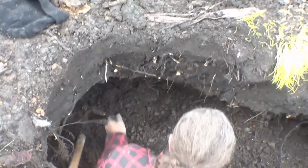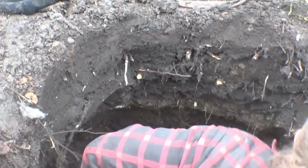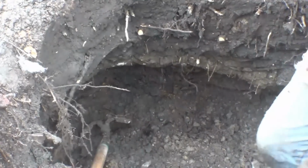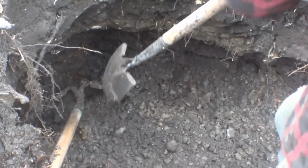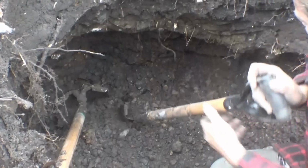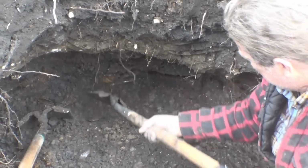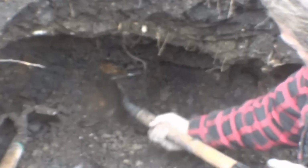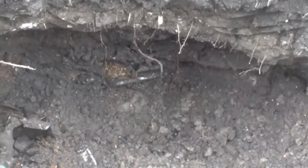I don't know if you can see it back in here. You know what? Let me grab a different shovel here. I got another one. Yeah, so here we go. Let's see. It's right back in here. Can you see that? Panel medicine there, sticking out of there. Oh, there's a lip on it. I always like to see the lip on it.